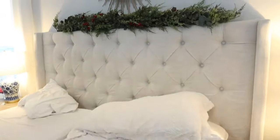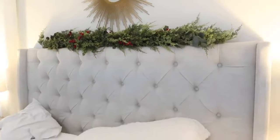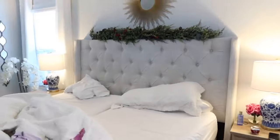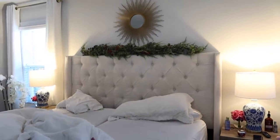So I'm not really sure yet if I want to keep the greenery up here. I thought it would be a good idea. I've seen lots of people do this like on Pinterest and stuff and I thought it would be really cute. But I'm just not sure yet.